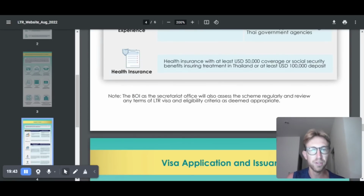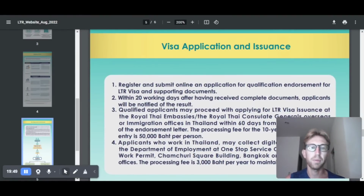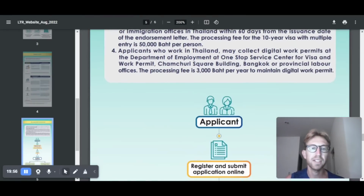And most importantly, this is the question that most people will probably have. How do you actually apply for the visa? So here's the process that you need to go through, along with a flow chart right here.